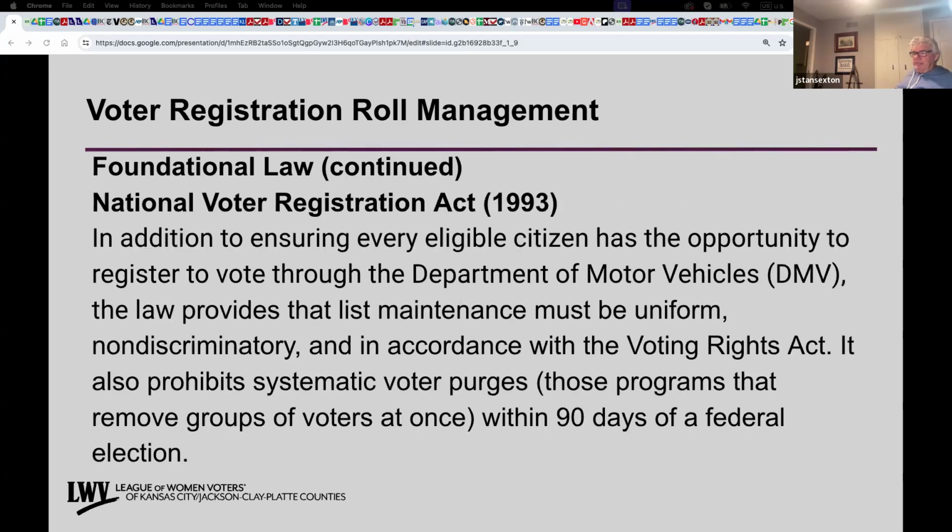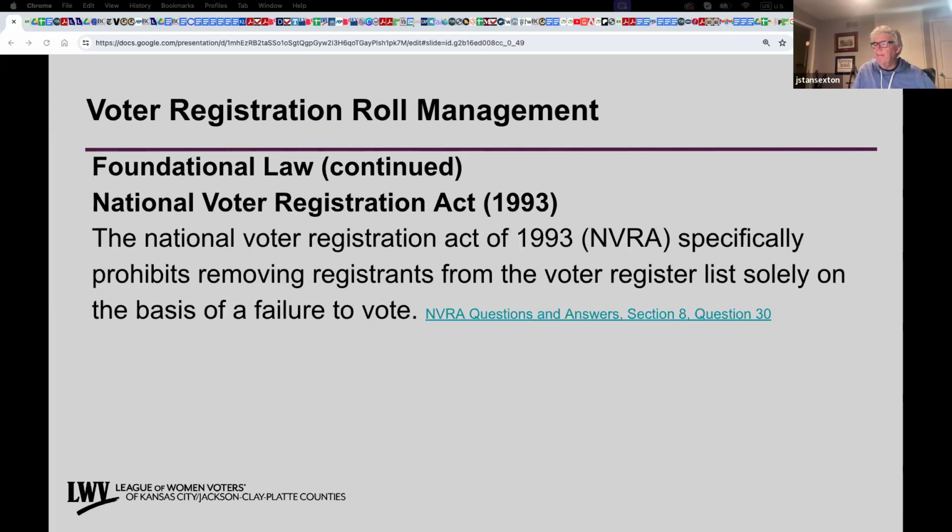The National Voter Registration Act of 1993, the so-called Motor Voter Act, in addition to ensuring that every eligible citizen has an opportunity to register to vote through the Department of Motor Vehicles, provides that list maintenance must be uniform and non-discriminatory, in accordance with the Voting Rights Act. It also prohibits systematic voter purges, those programs that remove groups of voters at once, within 90 days of any federal election. The National Voter Registration Act also prohibits removing registrants from the list solely on the basis of failure to vote.